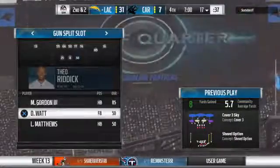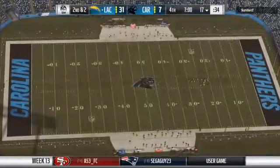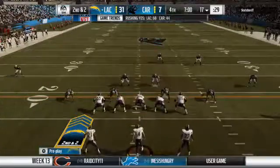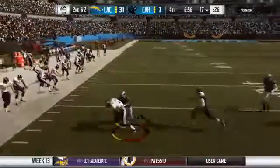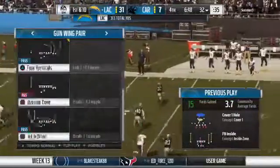And we're back now in Charlotte. They'll run it now out of the gun. Finding room at the 30. Finally taken down at the 32-yard line. Give them 15 yards on that one and a Charger first down.